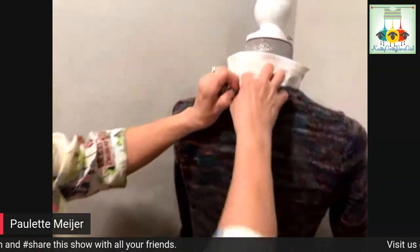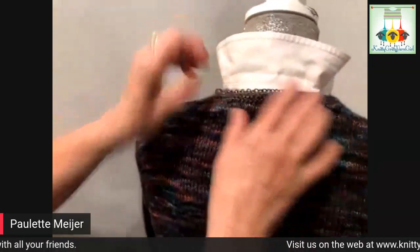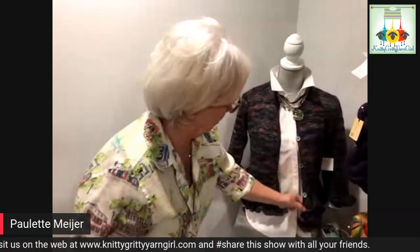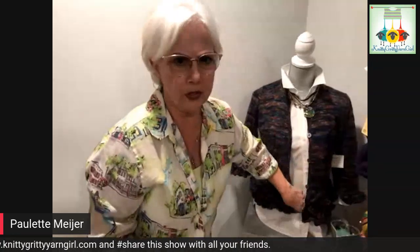Beautiful. This is a great little fall sweater. Perfect. Or spring, right now. I'm wondering if it's ever going to get warm enough to wear shorts and tank tops this summer. I'm not so sure.